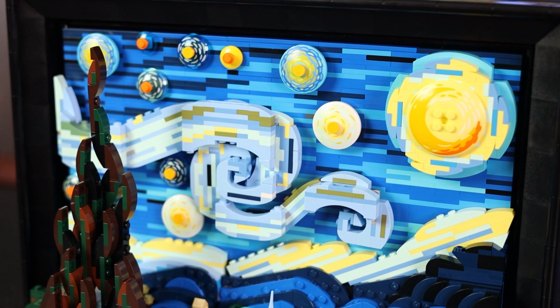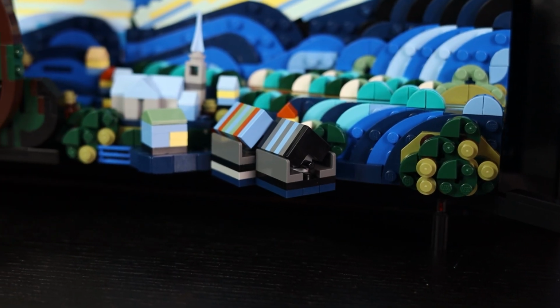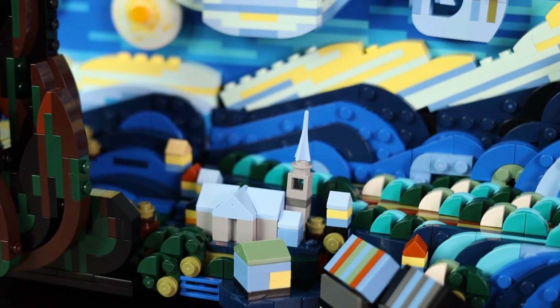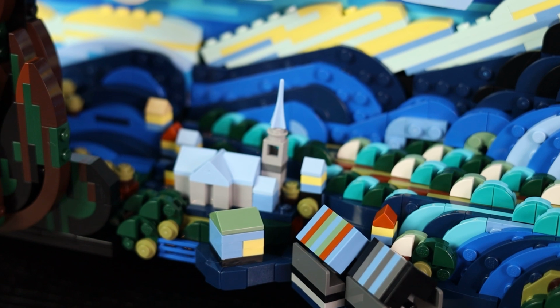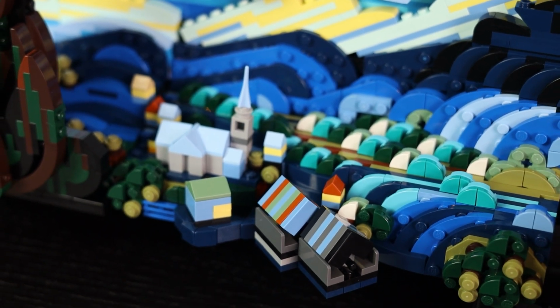Now, as you move towards the bottom of the painting slash set, you'll notice some of the town, which has been recreated pretty ingeniously. There's some really nice parts, and I'm not too sure of the familiar name, but there's of course the church with the tower, some of the smaller buildings, both on different multiple angles, which looks really nice. Avoiding those straight up 90-degree angles just makes this look so much better. There's also some 1x1 houses and micro scales.